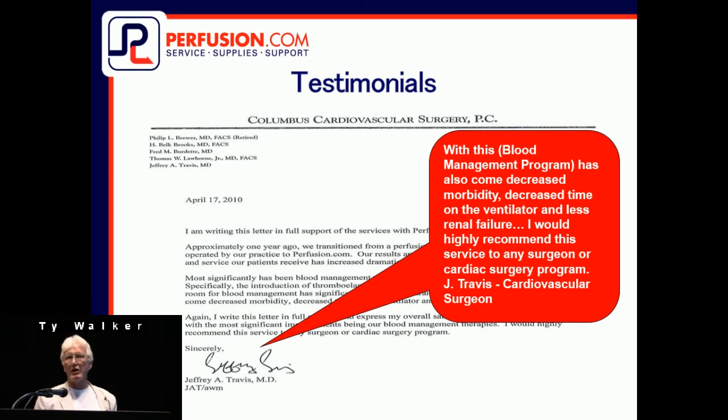it's blood management, just reducing the number of units. If we can do that, it's not blood conservation. We're not trying to conserve anything. We're trying to manage the amount of blood products that are given.